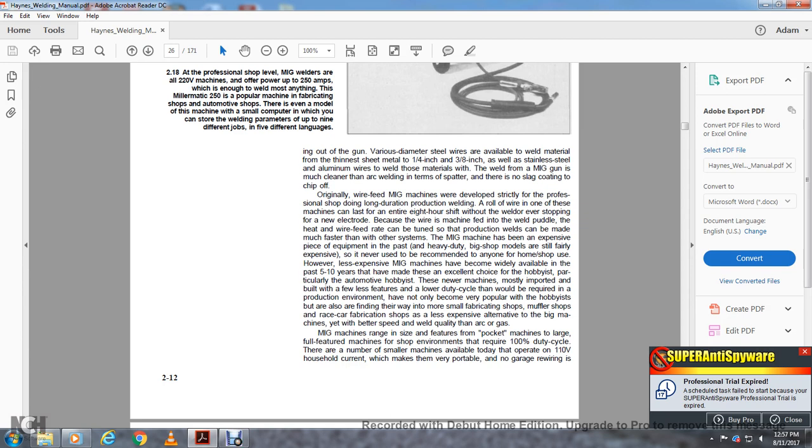The metal and air gas gun has been an expensive piece of equipment in the past, in the heavy-duty big shop, and the model was still fairly expensive and never recommended to anyone in the home shop, until less expensive metal and air gas guns have become widely available in the past 5 to 10 years. It may be an excellent choice for the hobbyist, in particular with the automotive hobby.